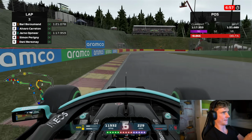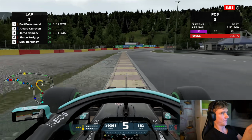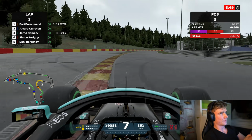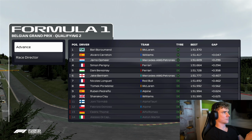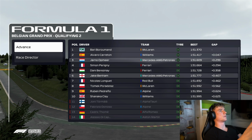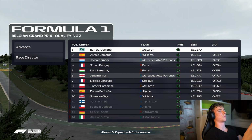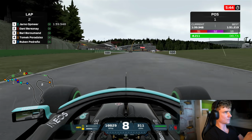So yeah, that's basically qualifying over, because no one is going to improve anymore unless you've done a very poor lap time. But I think if you're outside of the top 10, you're going to stay outside of the top 10. So I decided to box on that lap. P3 it is. Teammate Jake Benham in P6 going into Q3 as well. Quite some shockers there with Joni Tormela and Fabricio Donoso both out in Q2.